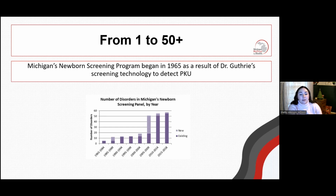And so in the beginning, from 1965 into the 90s, we were screening for somewhere in the 10 to 15 disorder range. But between 2005 and 2009, we were able to add more than 40 conditions almost immediately as a result of the introduction of mass spectrometry into newborn screening. So that really allowed us rapid expansion. And then since then, we've added a few disorders over time. We're up to 56 at this moment. Our most recent add this year was GAMT deficiency.